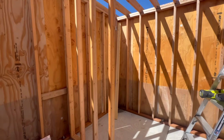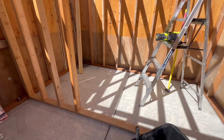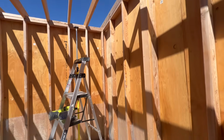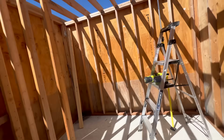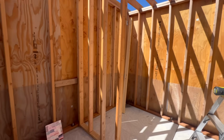All right, I got this far right here. So I got one wall side up, and then we got the doorway. Need to put 3 more studs up right here, but I'm going to go inside and cool off a little bit because it's pretty stinking hot.